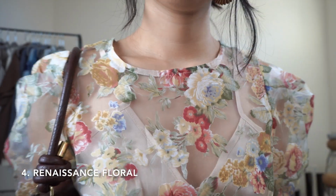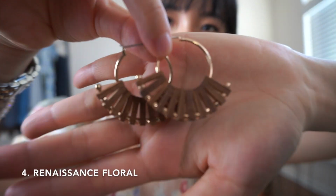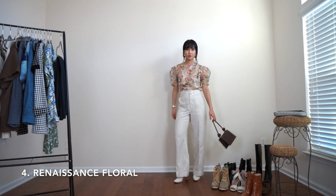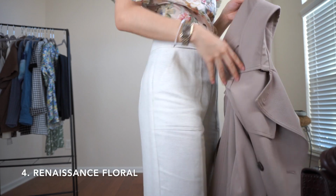And this is probably one of my favorite trends that's going on, partially because of the show Bridgerton. This whole renaissance-y floral vibe that's going on, huge fan. And I'm not a huge jewelry wearer, but when I do, I try to match the color palette to go together. So since it's very floral, I decided to pair it back with some wooden earrings.